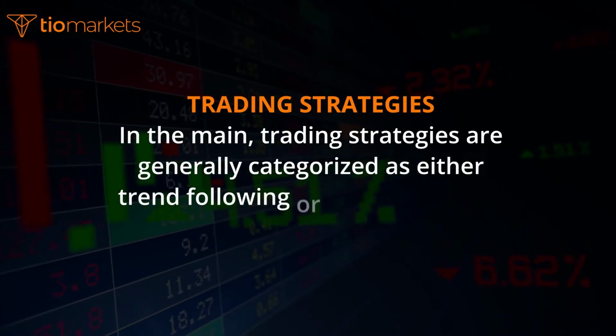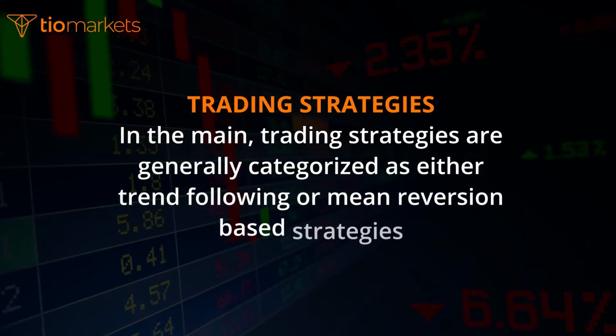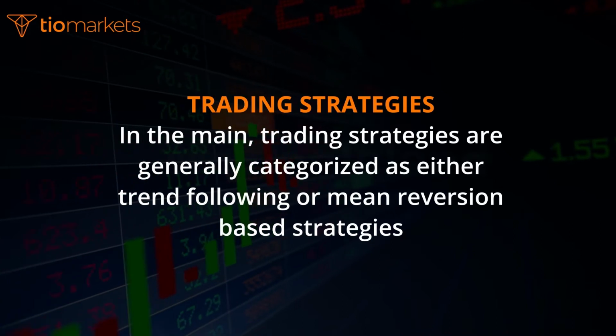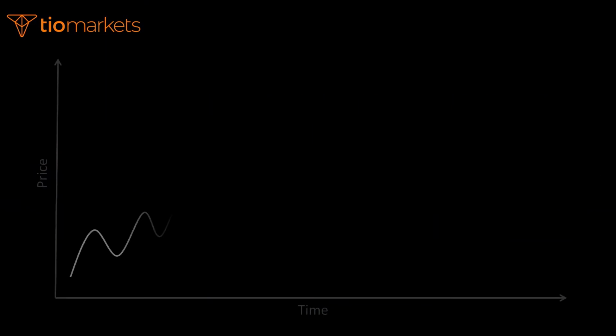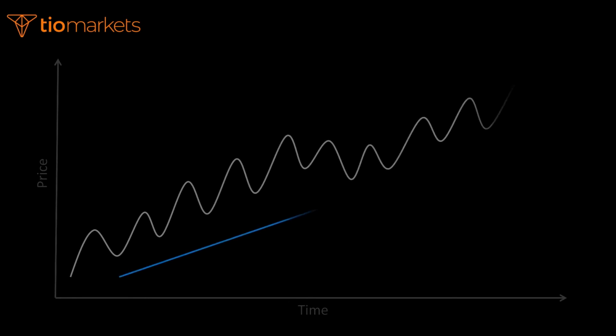In the main, trading strategies are generally characterized as either trend following or mean reversion based strategies. I will explain what this means. Trend following requires you to look at the bigger picture and try to determine what the dominant price trend is. Then take trading opportunities in the direction of that dominant price trend.